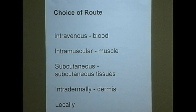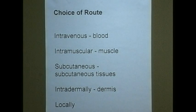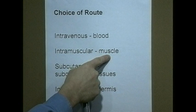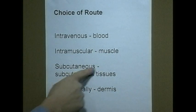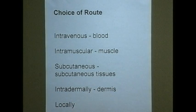So intravenously, the drug is injected directly into the blood. Intramuscularly, it's into a skeletal muscle. Subcutaneously, it's into subcutaneous tissue. Intradermally, it goes into the dermis.